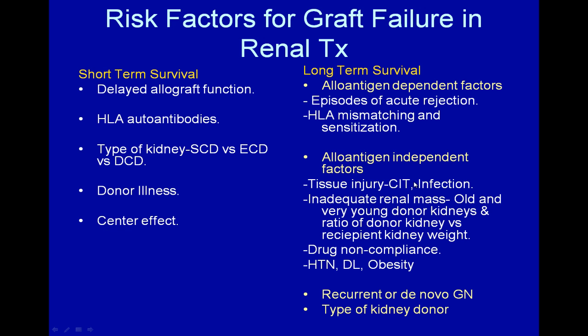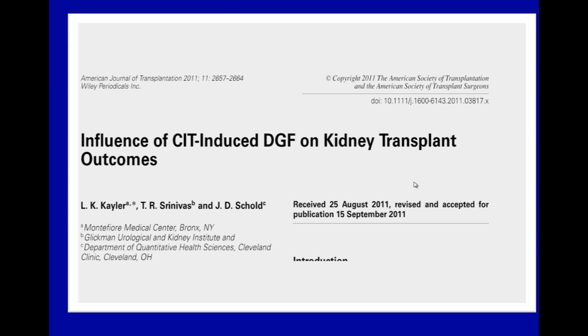So coming to our article that I'll be talking to you about in a few moments, the influence of cold ischemic time on delayed graft function and on kidney transplant outcomes. Let's talk about cold storage first.